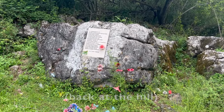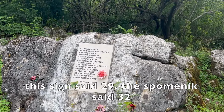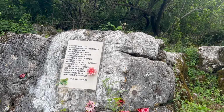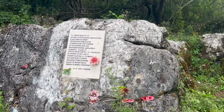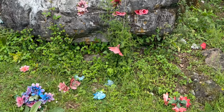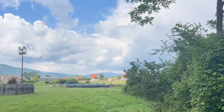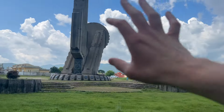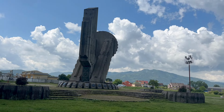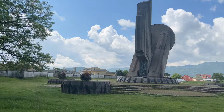And here is apparently the site of the execution itself, where 29 Yugoslav fighters were killed by the Italian army, executed as they attempted to flee up this hill and out of Nikšić. And this little monument here was built in 1952. Of course, a lot of flowers around here commemorating those fallen fighters. And then in 1987, 35 years later, they built this beautiful monument, 20 meters tall, overlooking this field and one of the major cemeteries of Nikšić.